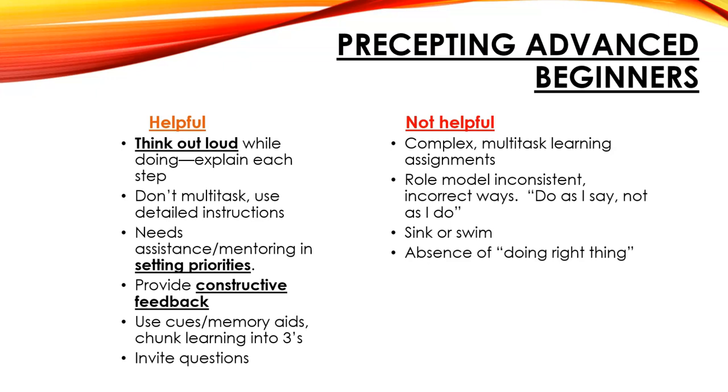That's a very difficult number to repeat back, isn't it? But let's see what happens if I chunk it. 365, 218, 973. Now I've combined some numbers there, but even if I don't combine them, even if I just say 365, 218, 973, it's easier for us to remember when things are chunked into threes. So anytime that you can use that when you're teaching someone a new process and they're an advanced beginner, it actually works for all of us. It will be very helpful.